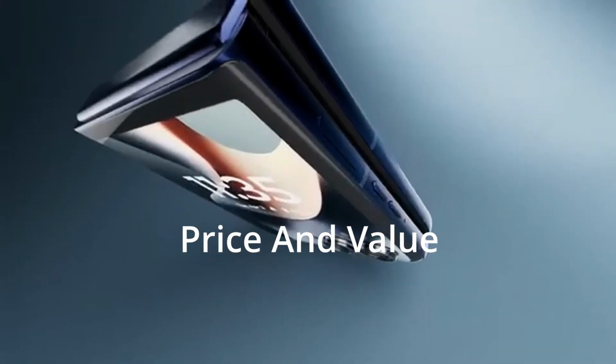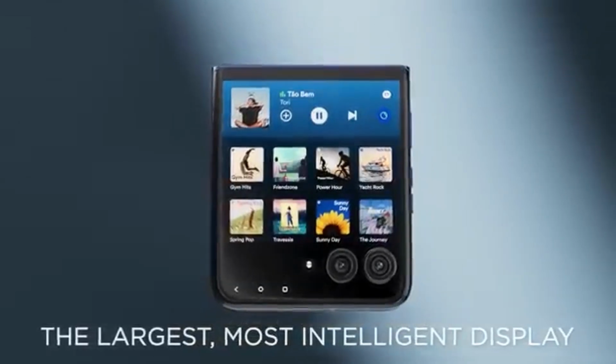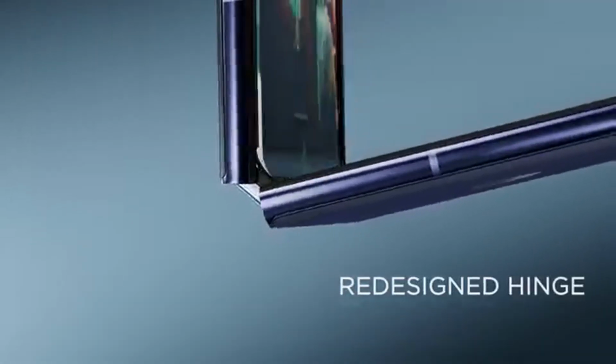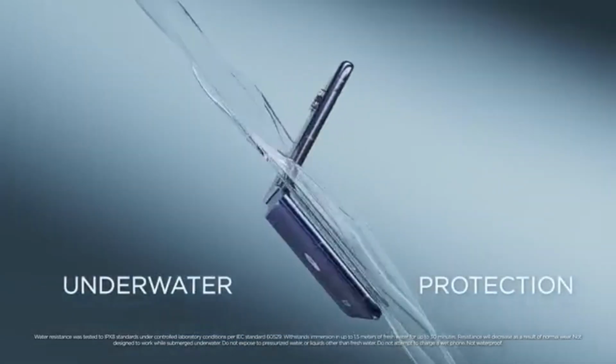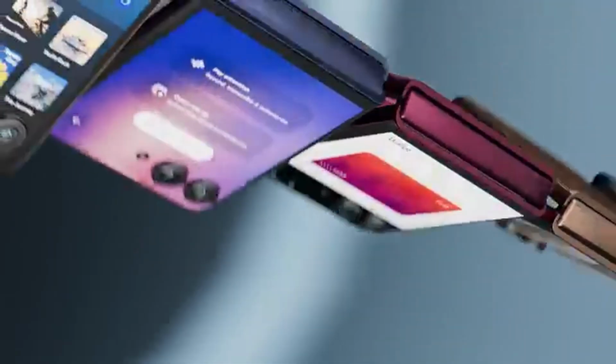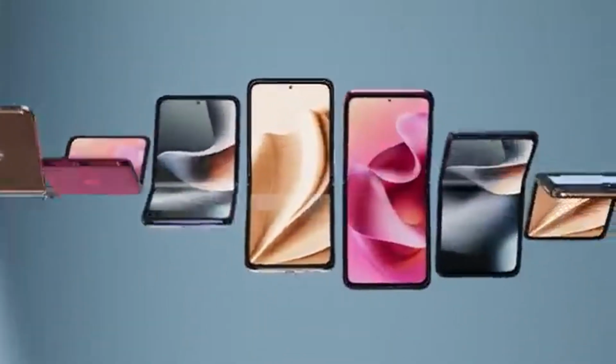Price and value. Here's where it gets interesting. The standard Razr is expected to start around $699, very competitive for a foldable. The Razr Plus lands around $999, offering a great balance of features and premium feel. And the Razr Ultra? $1,199, a true flagship price, but it delivers with flagship performance, cameras, and design.